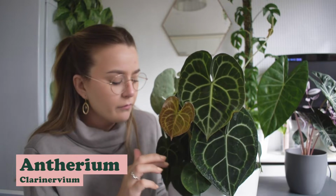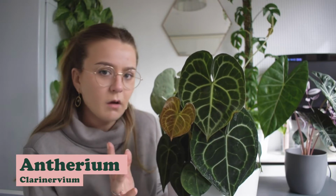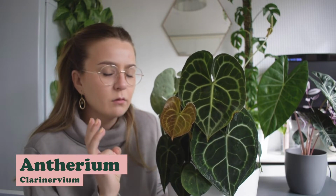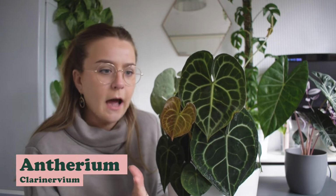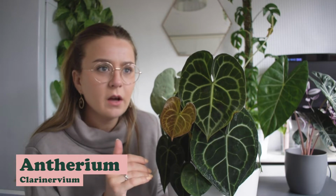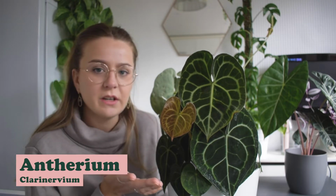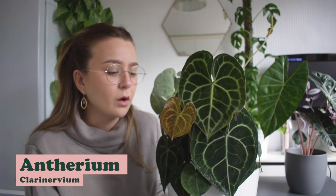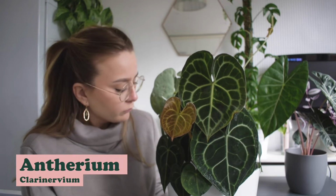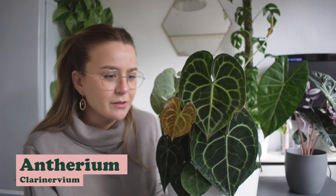It's not dropped any leaves. It's put out three since I've got it. It just seems really happy, and it's not near a humidifier. I don't actually really have one. I've got a mini one, but it doesn't really do anything. I never really put it on. But yeah, I'm so shocked it's doing so well.